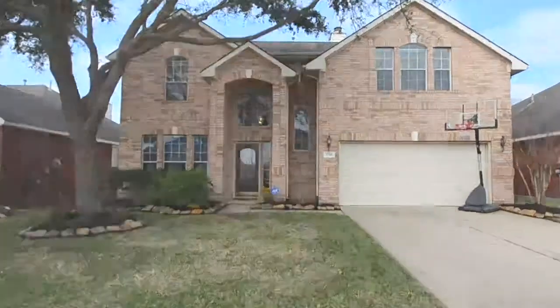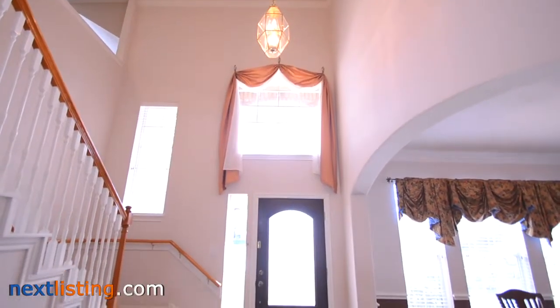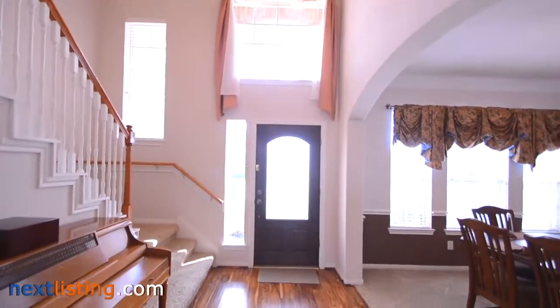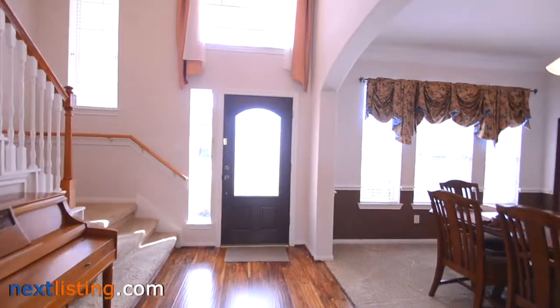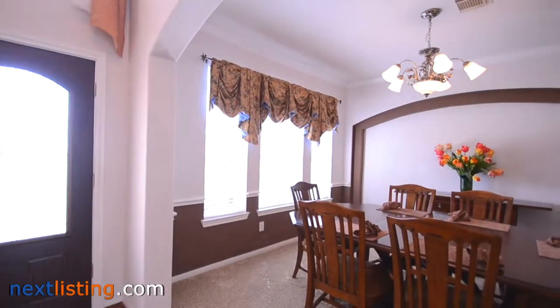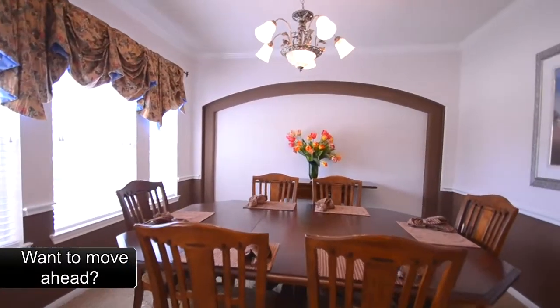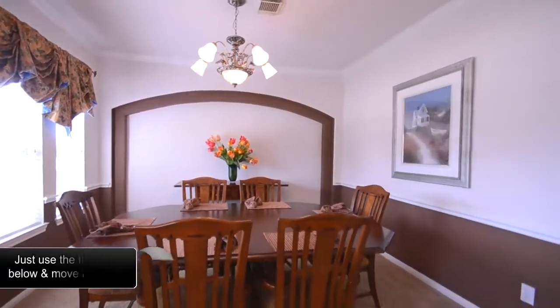This home has 4 bedrooms and 3 full baths located in Seven Meadow subdivision. Your search has ended. Beautiful 4 bedroom, corner lot home. This home features ceiling fans, art niches, tile and wood flooring throughout. Formal dining and study that can be used as 4th bedroom.